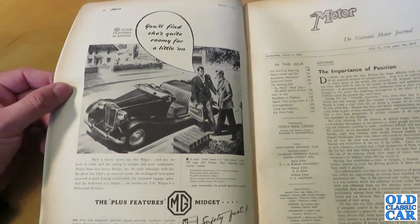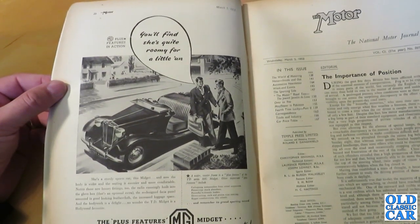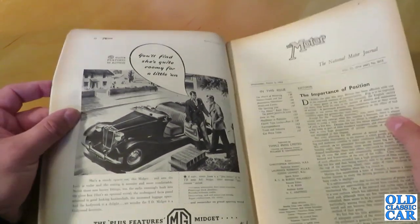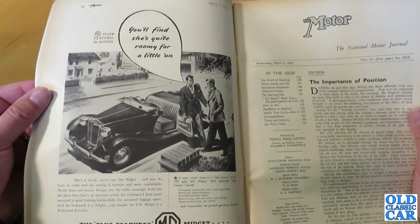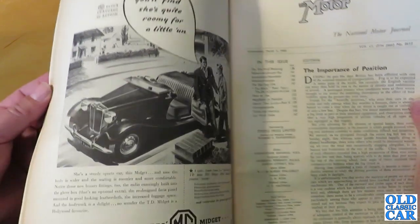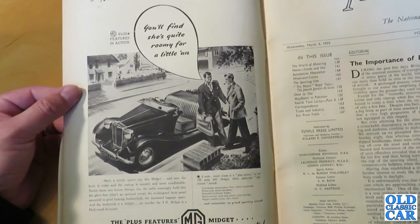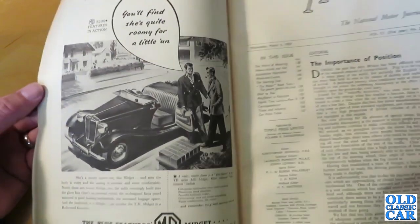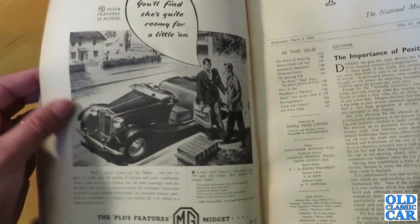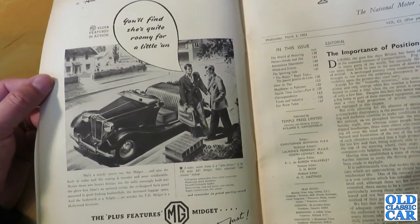Yes, I was never really entirely sold on these plain disc wheels, and a smaller diameter compared to the TC, its predecessor. I always thought the TD was a bit of a poor replacement for the TC really, but I guess it was more modern and time rolls on, and then there's the TF, and then it was the MGA. So these pre-war lines were slowly but surely on their way out, but in 1952 MG was still soldiering on with them.